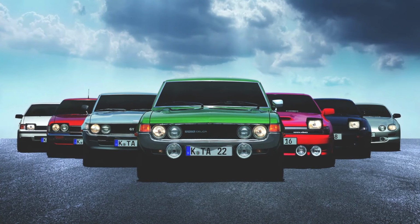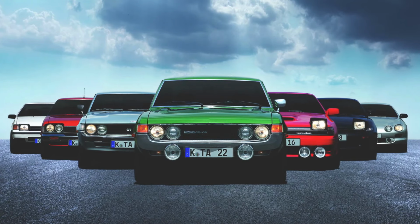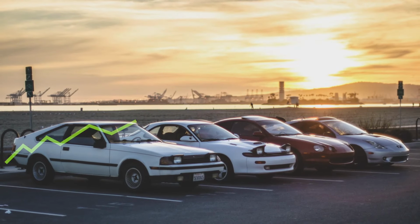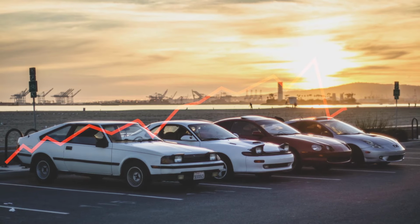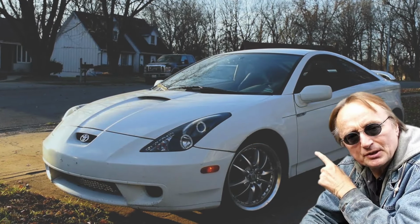Toyota sold over 840,000 Celicas from 1985 to 2006 in the US alone. Leading to its production demise in 2005, the sales dwindled drastically. I mean, Scotty Kilmer dislikes this car for a reason.